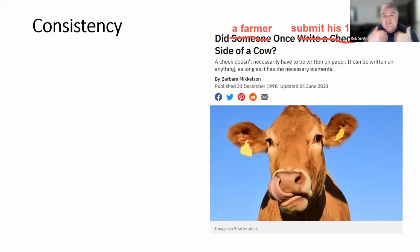Consistency is another big reason to do this. There is an urban legend that some farmer was really upset with the IRS and basically wrote his 1040 on the side of a cow and submitted his cow. I don't think that was true. When I actually did research on it, it was about a check.